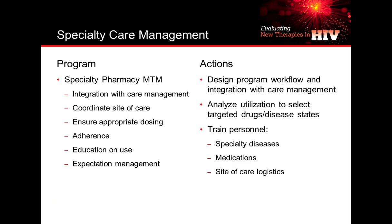Specialty care management is something we can all do also. It is essentially a bulked up medication therapy management program. It includes or emphasizes integration with care management, coordinating site of care, ensuring appropriate dosing, ensuring adherence, again, at every visit, education on appropriate use of medications, and managing expectations. Required actions include designing the workflow, analyzing the data, and then training the personnel.